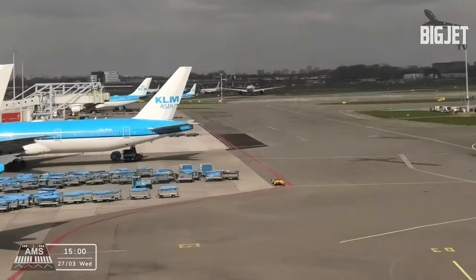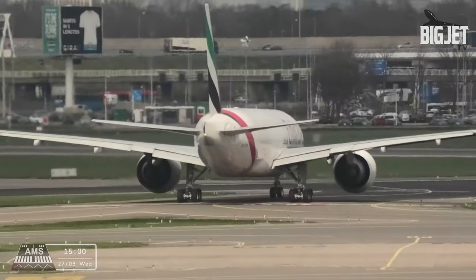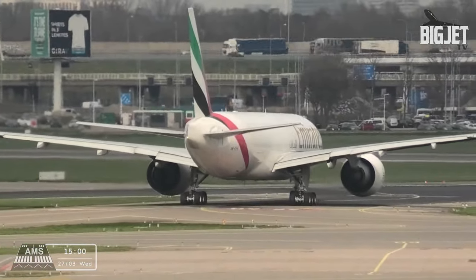See her taxiing out from our left. From our left.